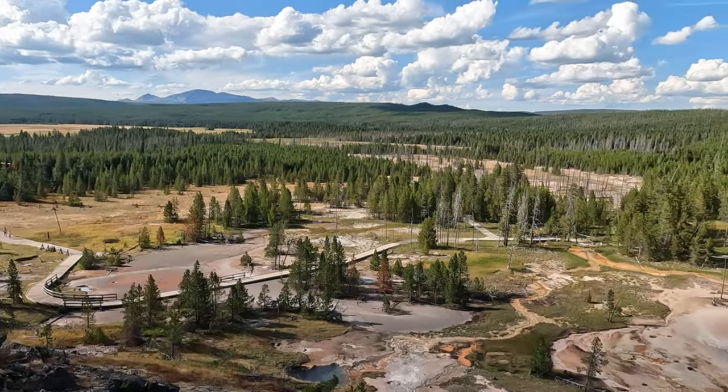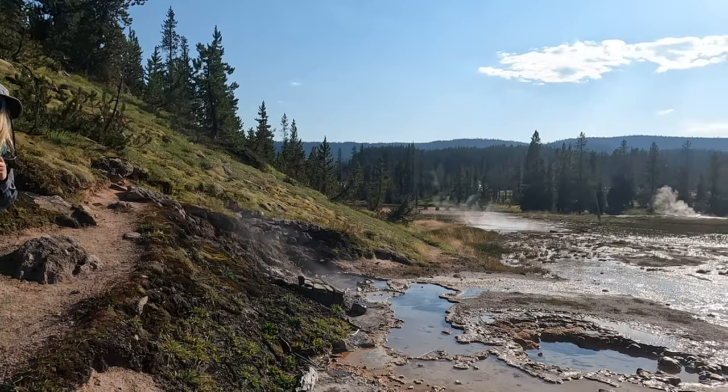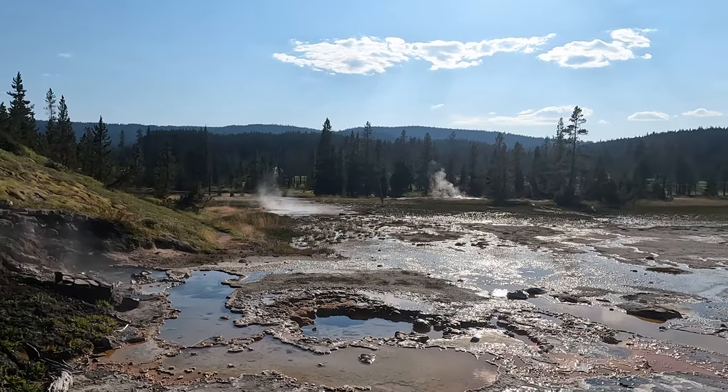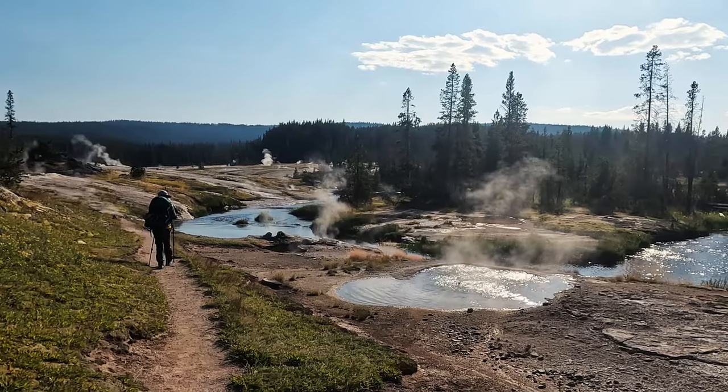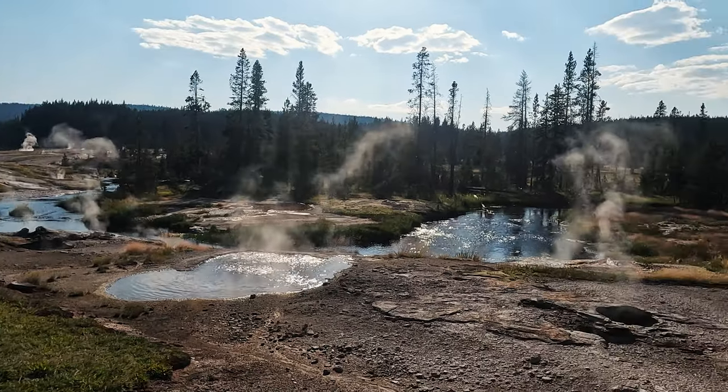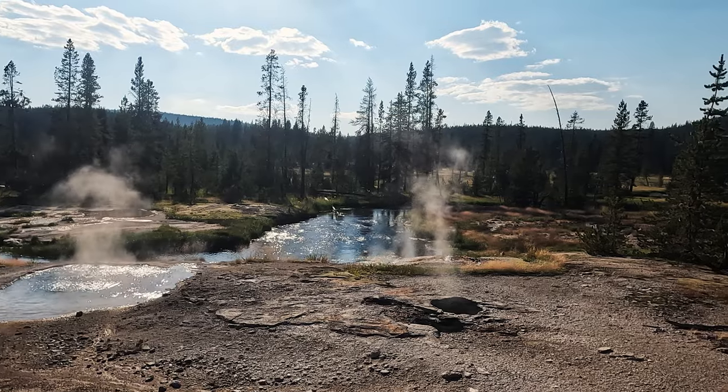A boardwalk for easy access, but for intrepid adventurers like us, y'all, you find some amazing hydrothermal gems hidden away from the crowds, where you basically have the whole place to yourself. And of course, we went on an epic backcountry journey into the heart of the Shoshone Geyser Basin when we visited Yellowstone to find these wondrous places.